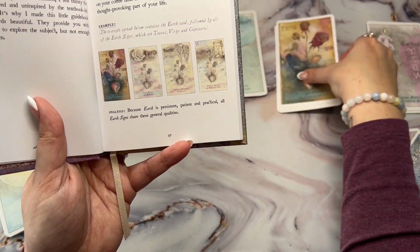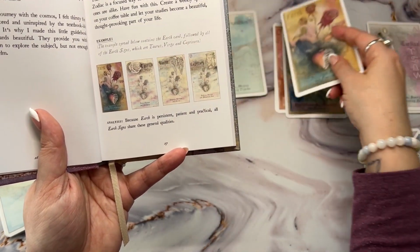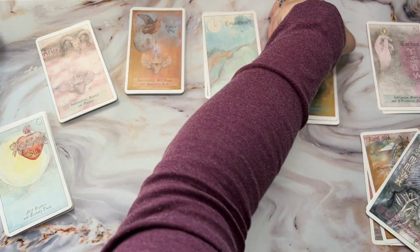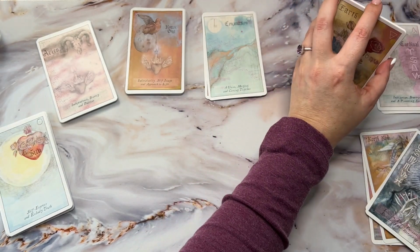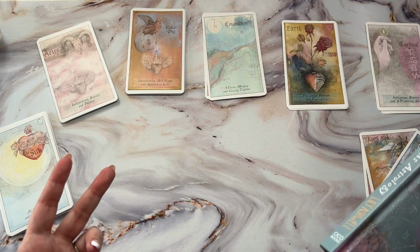Because Earth is persistent, patient, and practical, all Earth signs share these general qualities. So do that for each sign. That's a very basic one. That's something I should be doing, but most people probably already know that information. Big deal.